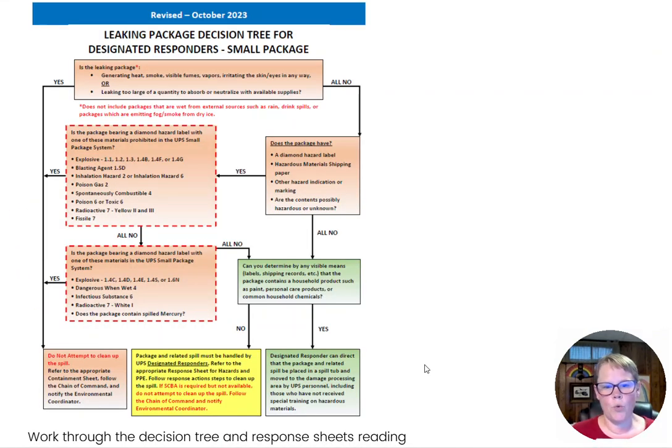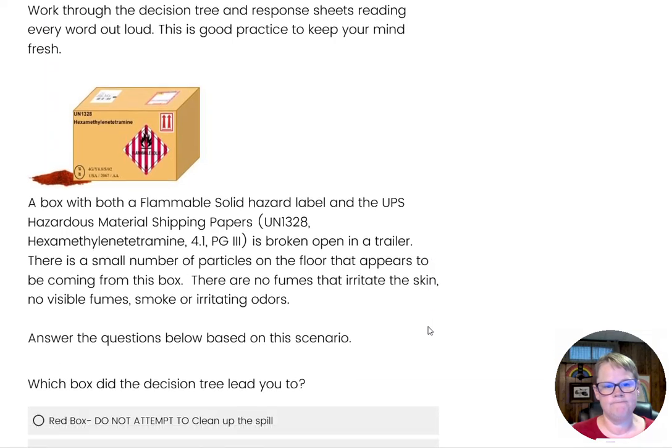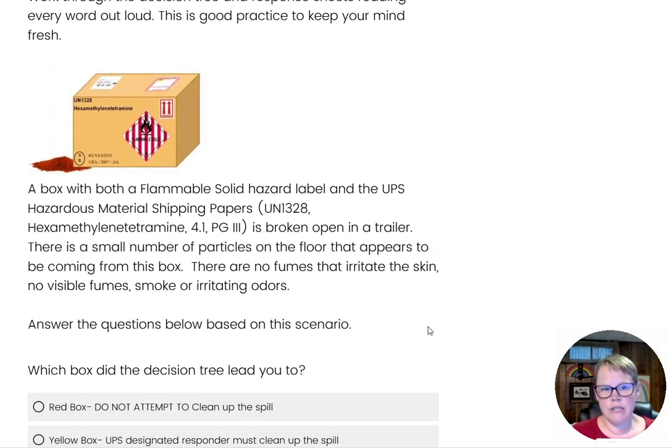We are going to work through our decision tree, reading every word out loud because it's good practice and it keeps our mind fresh in an emergency situation. Here's our situation. Here's our hypothetical.